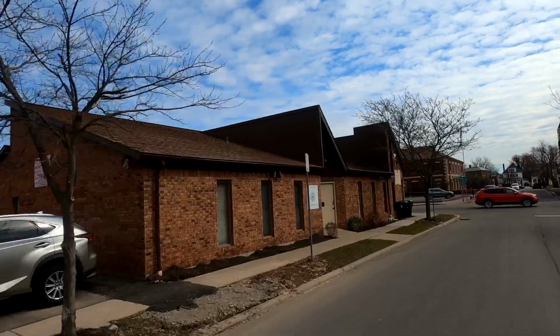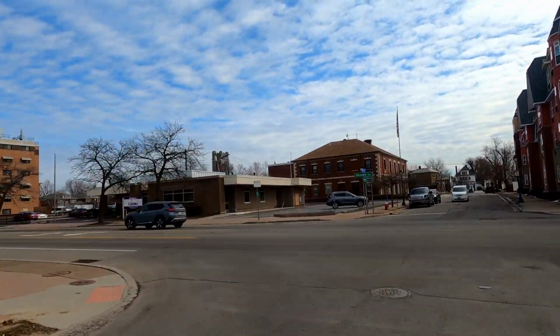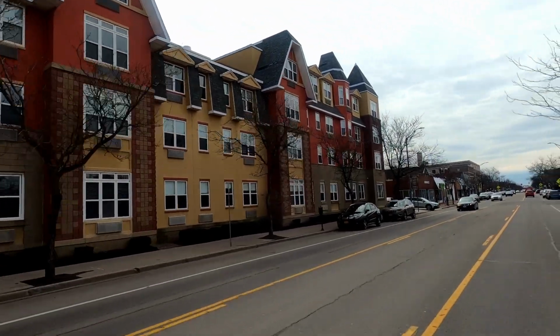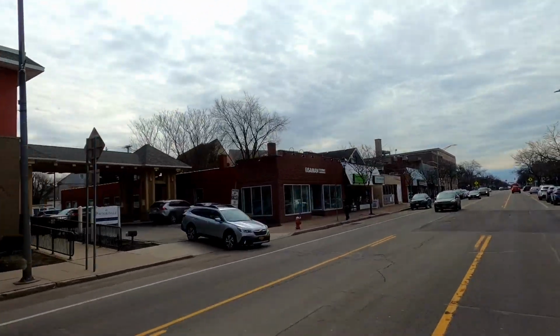Now, I can tell you straight up, Kenmore is not known for big backyards. Remember, this is the first suburb of Buffalo, so you're out of the city with even closer houses, even closer homes together. But at the same time, you're still not getting that big backyard that you may dream of in most cases.